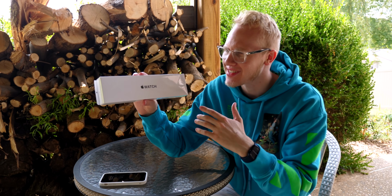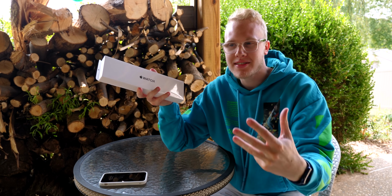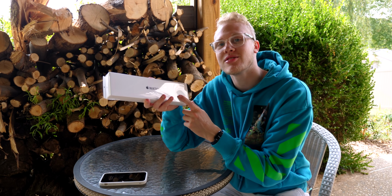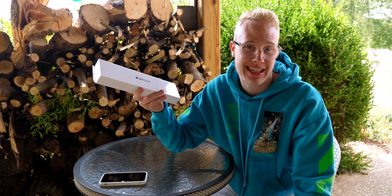I thought it would have been switched, because the solid black looks a bit more premium to me, and this is not Apple's premium watch. This is basically their mid-tier. They have the Series 3 for $200 starting at the bottom. This starts at $279, and then the Series 6 starts at, I think, $4 or $5. I always forget, but it's kind of a few $100.